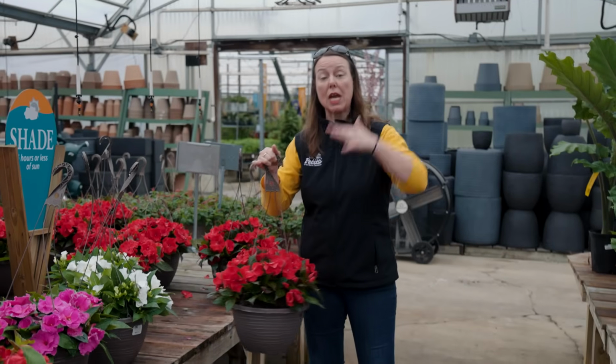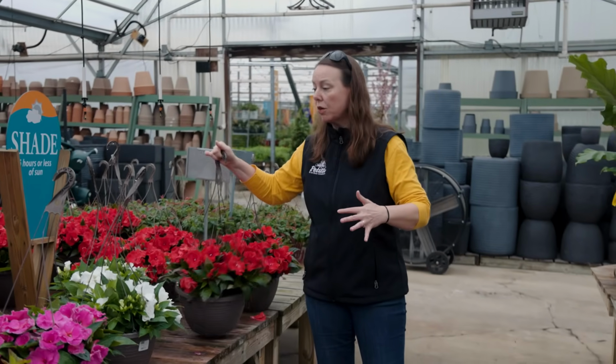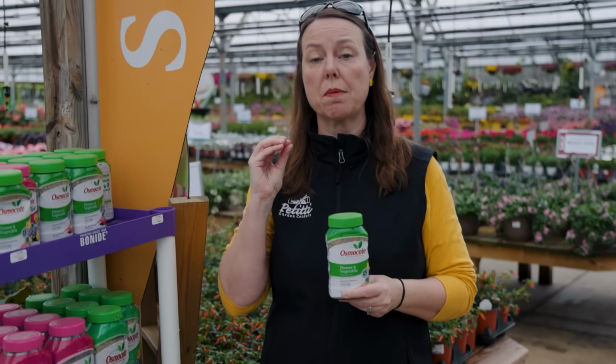Again, more of a shade New Guinea. So you really do want to grow those roller coasters in the shade. Part shade would be okay, but keeping them cool is going to keep them flowering for you and really doing well throughout the season. We were talking about your hanging baskets and of course, maintenance.